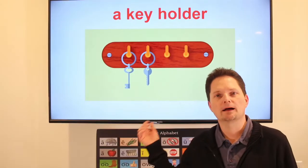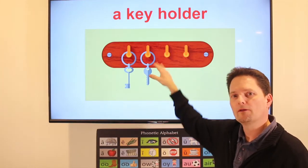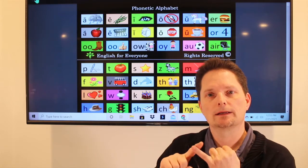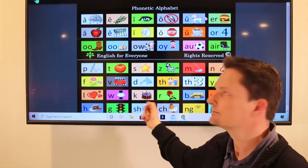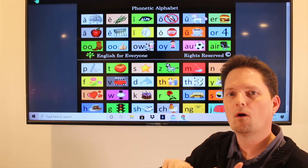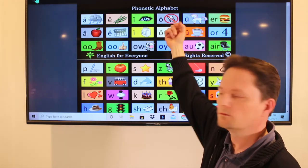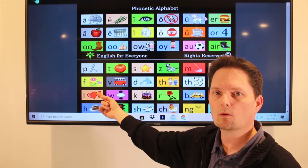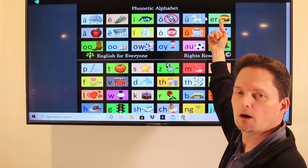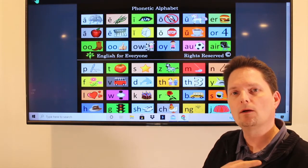Very good. This is a key holder. I hang my keys on the key holder. Key holder. Key. Hold. Holder. Key holder.